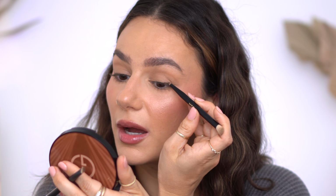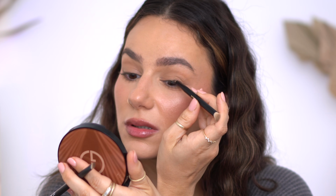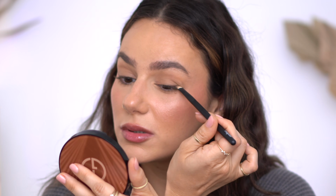Nothing crazy. Again, I'm just gonna be out and about, school, things like that, that I don't necessarily need any eyeshadow, really. I kind of apply it sloppy, and then I go and blend it out. That is everything I'm going to do on the eyes. Let me put my mascara on, and I'll show you the finished look. Here is the finished look.